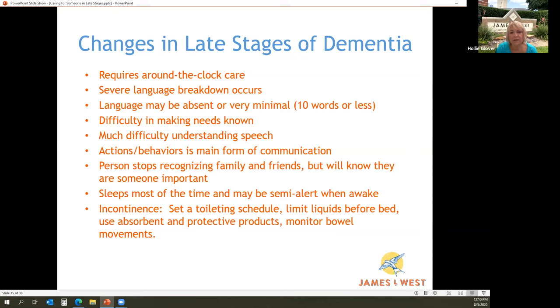Never, never, never let somebody sit in a wet brief. And I'm using the word brief because adults don't wear diapers. That's a dignity thing. We don't put adults in diapers. Adults wear briefs or panties. I just will say panties. But keeping in mind just that dignity. And adults really don't wear bibs either. Adults wear clothing protectors, by the way. Children wear bibs.